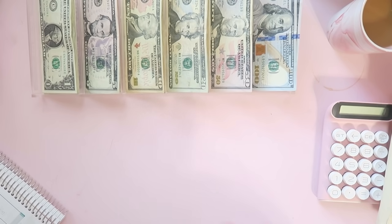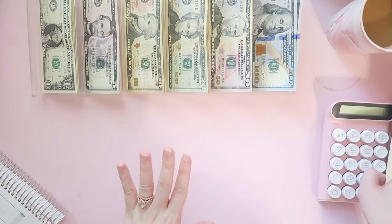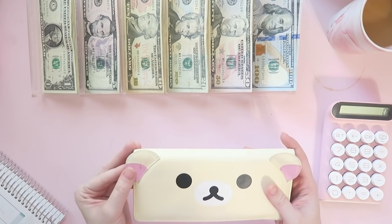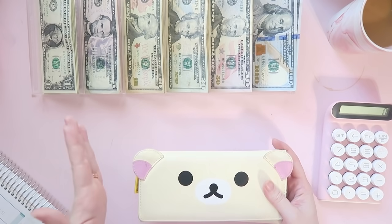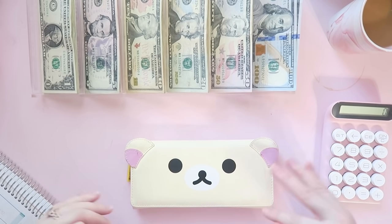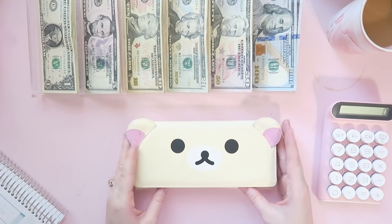But we're gonna go ahead and get started with stuffing these envelopes. I will start with my usual wallet. I am gonna change up my wallet soon, as soon as I get the time to make envelopes for my pocket planner, which I'm gonna turn into my wallet. But for now, we're gonna stick with this cute wallet that I have here.